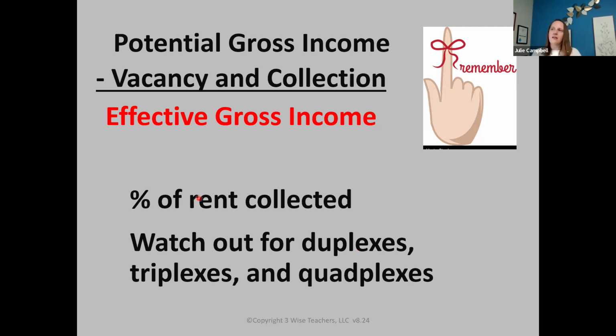And also don't forget, watch out for those duplexes, triplexes, and quadplexes. So if it's a duplex that has, I don't know, $800 a month of rent, that means you have $1,600. So read the question and pay attention to those words. I'm not going to make us do this because this is commission math that we did back in Unit 3. But again, what I need you guys to see is a percentage of rent collected. The potential gross income is not what you're collecting. What you're collecting is the effective gross income. Questions on that?